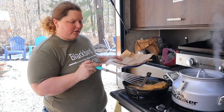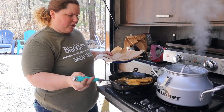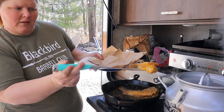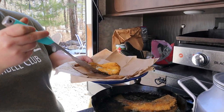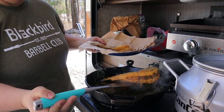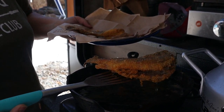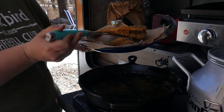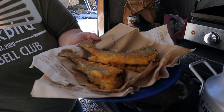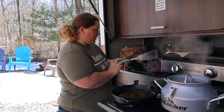Okay guys, this fish is crunchy and done. We're gonna set it on some napkins. Look at that. Super crispy. That is gonna be delicious. We're gonna let our collards cook a little longer.